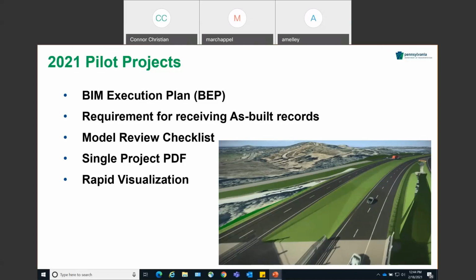And the last pilot project that we're looking for right now for 2021 is rapid visualization. Now, this is about creating models very quickly during the planning phase for a couple of different uses. One, hopefully, we'll be able to get a rough order of magnitude on an estimate of what that project costs. But two, it also will be a pretty high-end visualization like the one you're seeing in the bottom right-hand corner of the screen here. And that can be used to communicate these concepts to folks internally or to the public. And that's really the point of this pilot, to see how quick and easy we can make that workflow for both the creation and the communication of early planning.